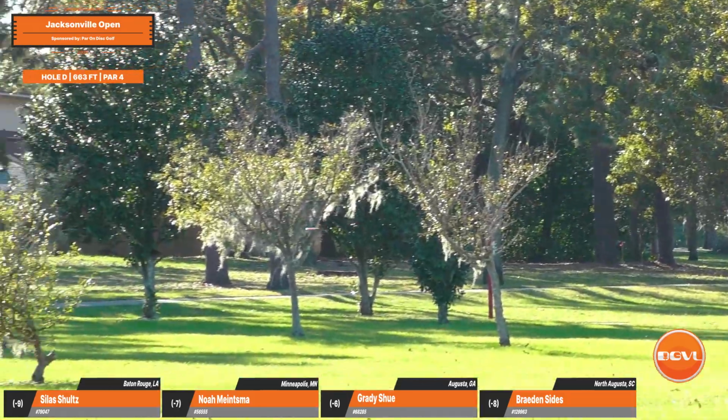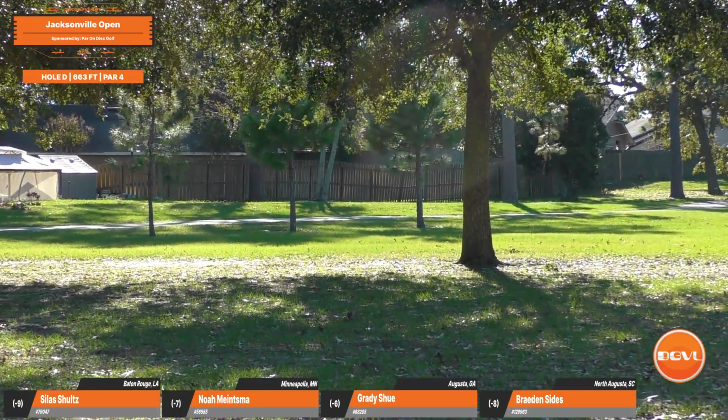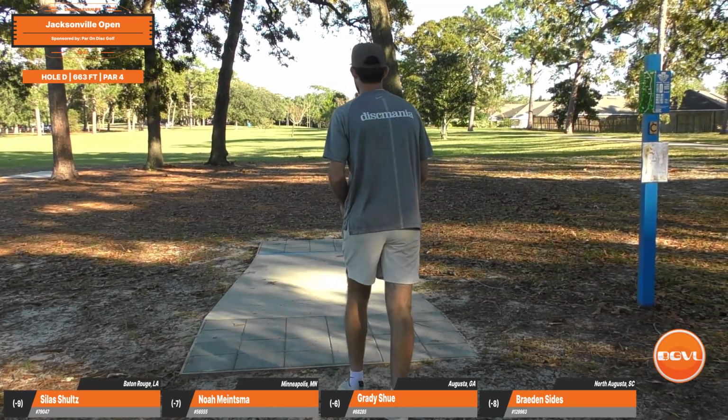Going straight at it with Grady. Wow. And it just dives. Just falls out of the sky. You would think with that wind, everybody else was getting up high, and it just dropped out of the sky.